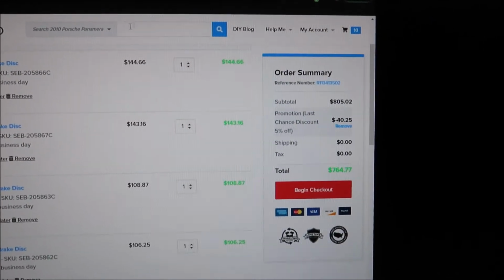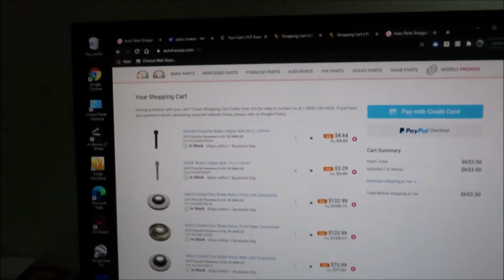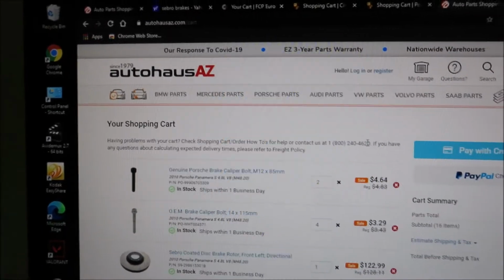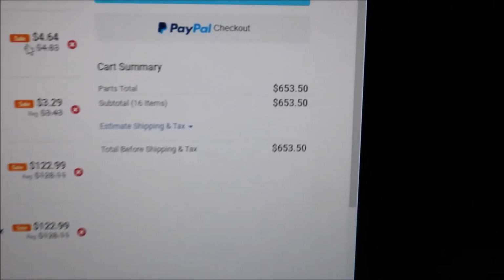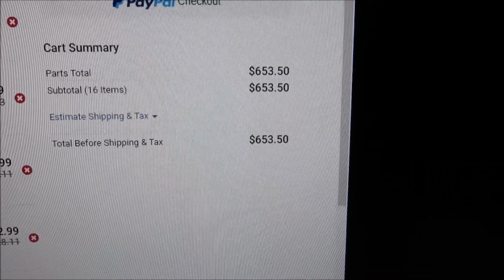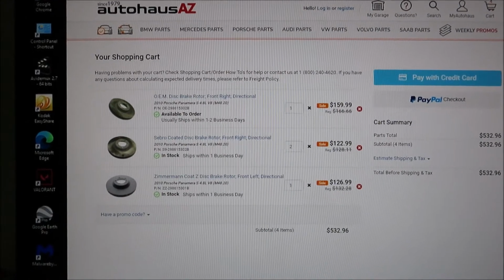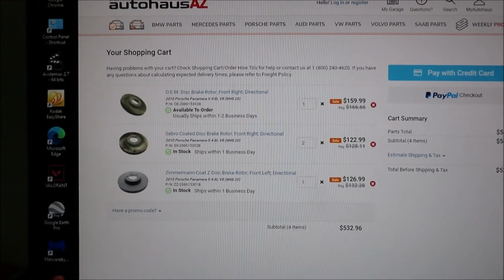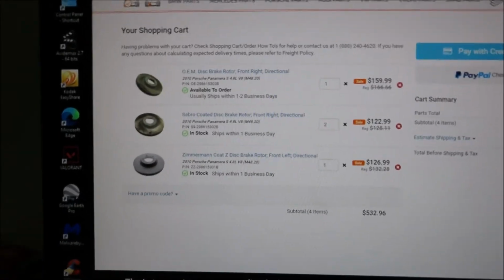Now I'll go with another website that I have used before, Autohaus Arizona, AZ, and all the same parts list, and we end up with a much lower price yet, even $653.50. Alright, here's some of the research that I've done to determine that the Sebro company is in fact the manufacturer of my Porsche Panamera brakes.